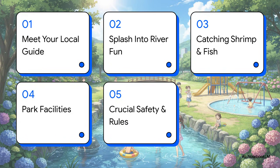Here is our quick itinerary for today. Number 1, we'll meet our local guide. Number 2, splash into some river fun. 3, catching shrimp and fish. 4, park facilities and parking. And finally, number 5, crucial safety and rules. Let's get right into it.